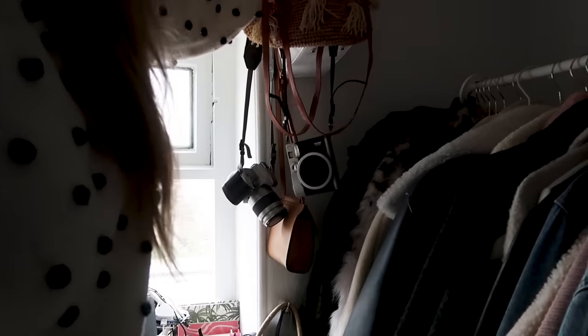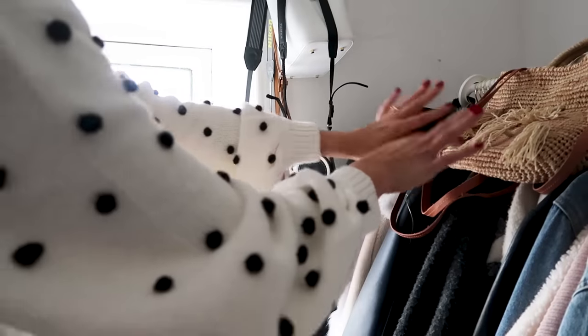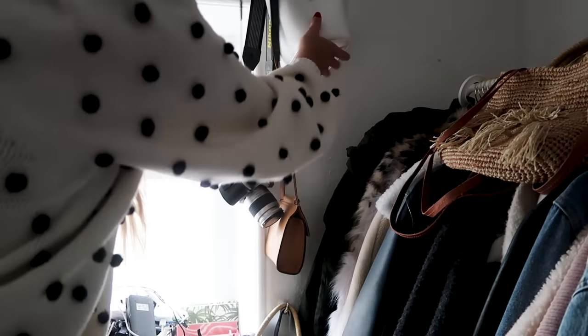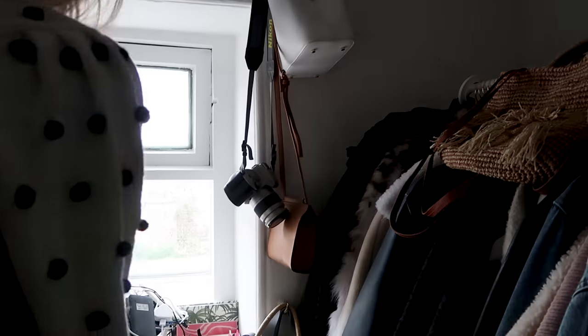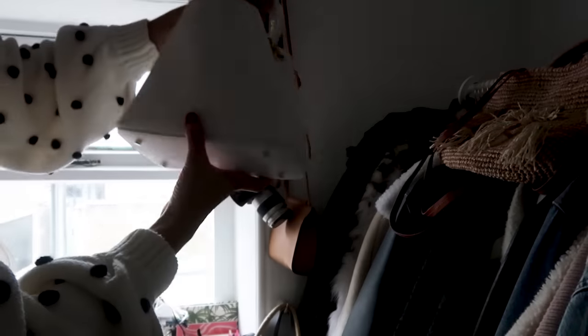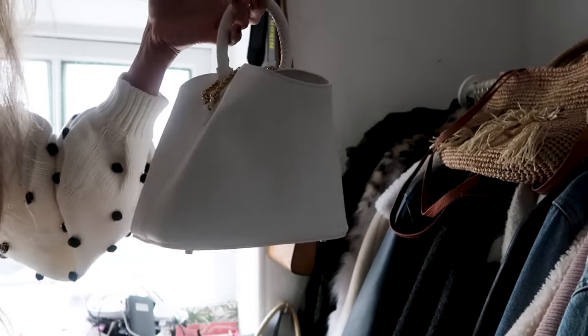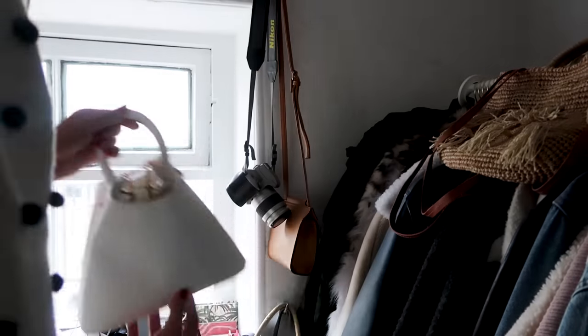So then we have these bags here. And this bag I literally have used so much this summer. Can you see it? It's my go-to bag, so I'm not gonna get rid of that. Because I am going on holiday again, and also I don't think I'll get rid of it anyway. This bag is a really cute one I got from Ellamy, and it was a gift. So I really don't want to get rid of that one. And I just think it's a really nice, chic, timeless bag.